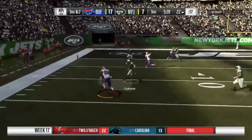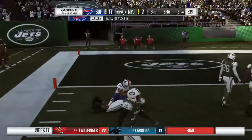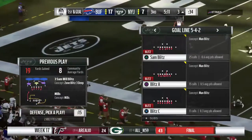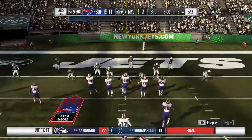And he connects with Ebron. And stopped a few yards shy of the goal line at the 3. They're able to convert on third down, and that sets up a first and goal. Great mix of play calling so far. 3 runs, 3 passes. All 3 passes have been completions.